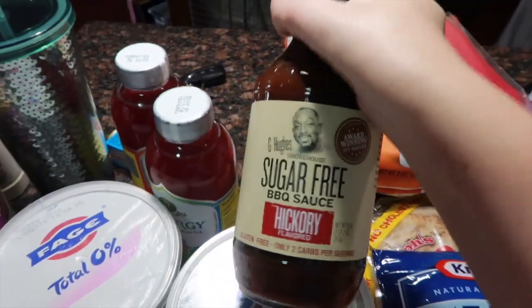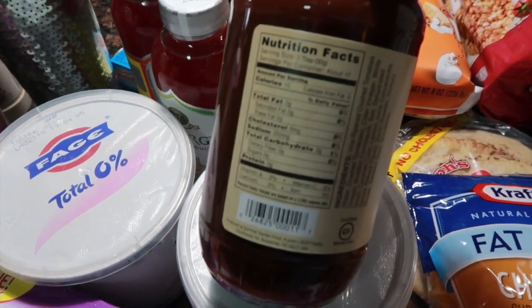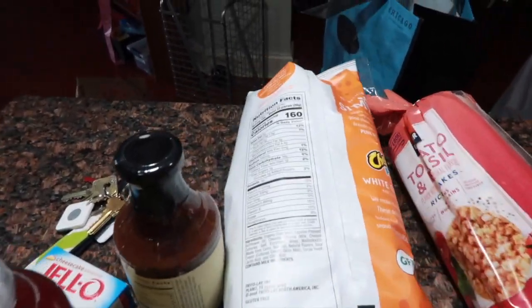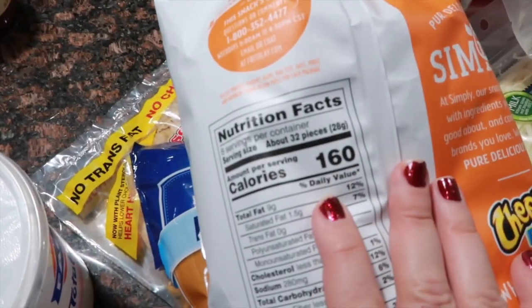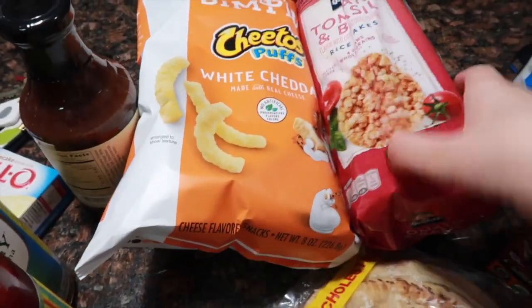I got the G Hughes sugar-free barbecue sauce. 0 smart points for 30 grams. 2 tablespoons, 30 grams, 0 smart points. These Simply Cheetos Puffs white cheddar. Technically a serving is 4 smart points. If you manipulate the system a little bit and weigh it out, it says 28 grams. If you do 20 grams, it's 3 smart points. I guess that's not really manipulating the system, is it? It's just doing less than a serving.